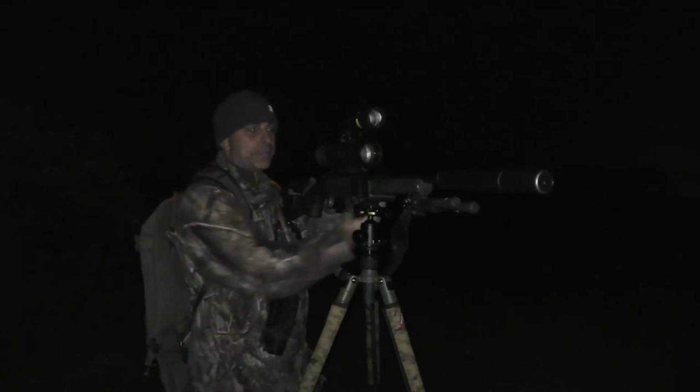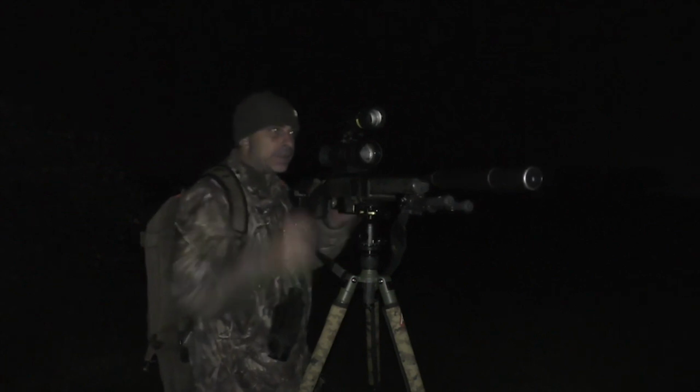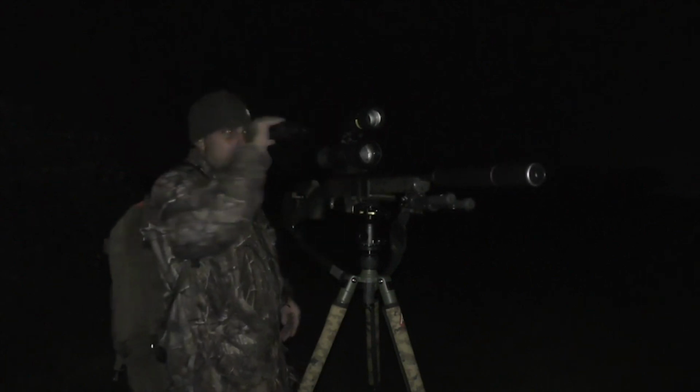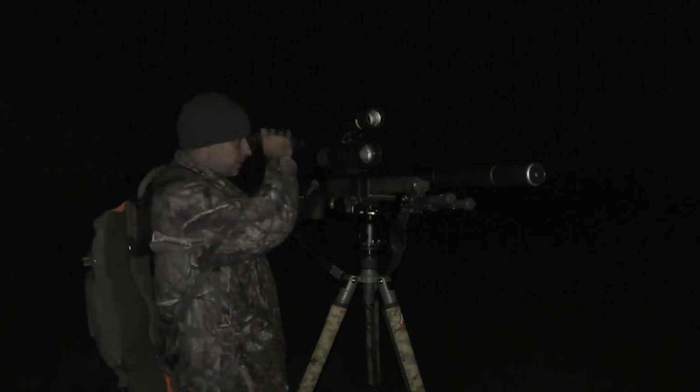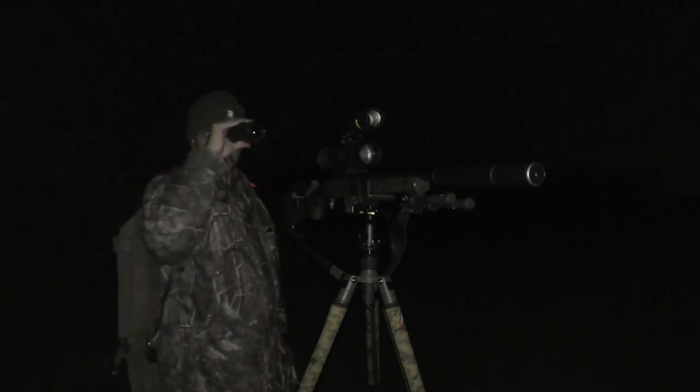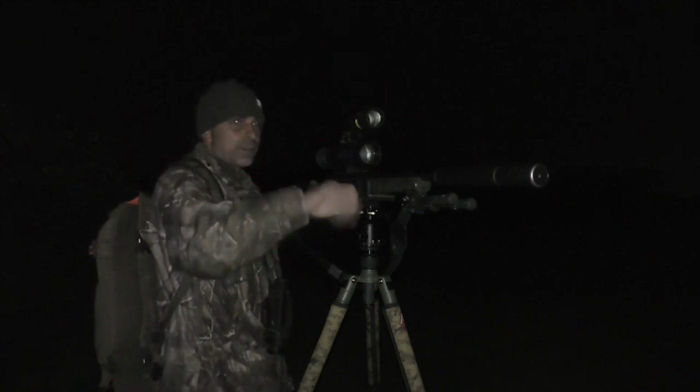Getting up from that. Good, just in time as well, it's just starting to rain.